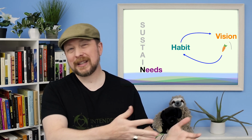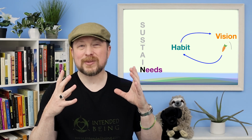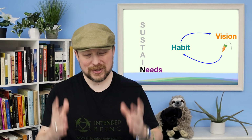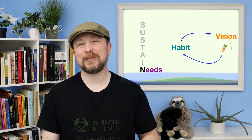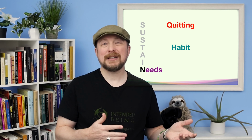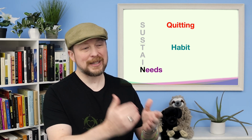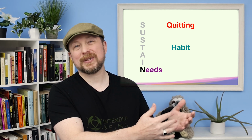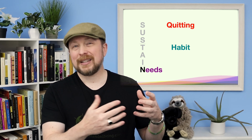So then, and there's more information on that in the worksheets, but that's in terms of creating a habit: make sure it focuses on that vision and you understand the needs it's going to help you meet. Now, same thing if you're quitting a habit. If you're quitting a habit, why are you doing that? What is that going to help build you towards? By quitting this habit, is that getting you closer to your vision? If so, that's great.